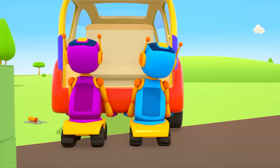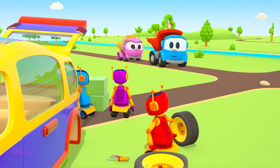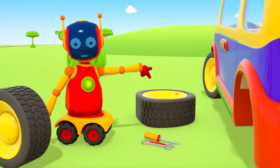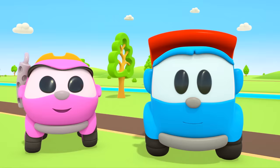The robots can't hold up the van anymore. Hello, robots. What are you doing? Are you having a picnic? No, Lea. The robots want to replace their punctured tire. But they can't lift the van to do it. Okay. Do we need a tow truck?